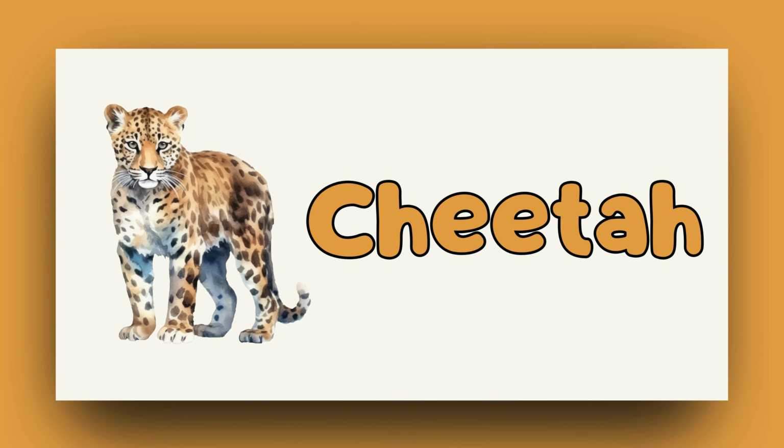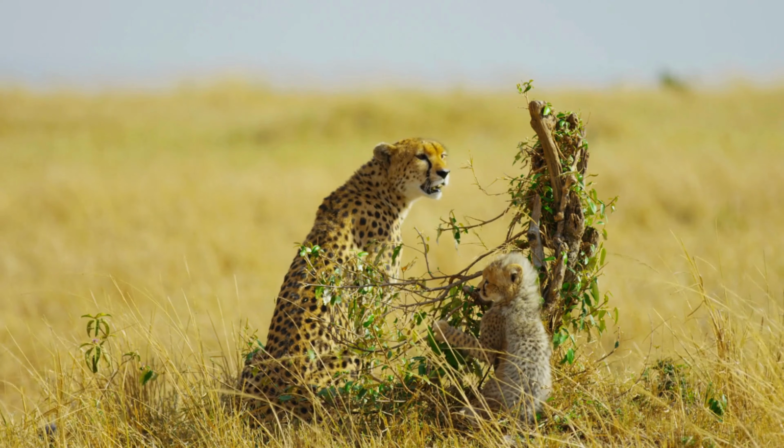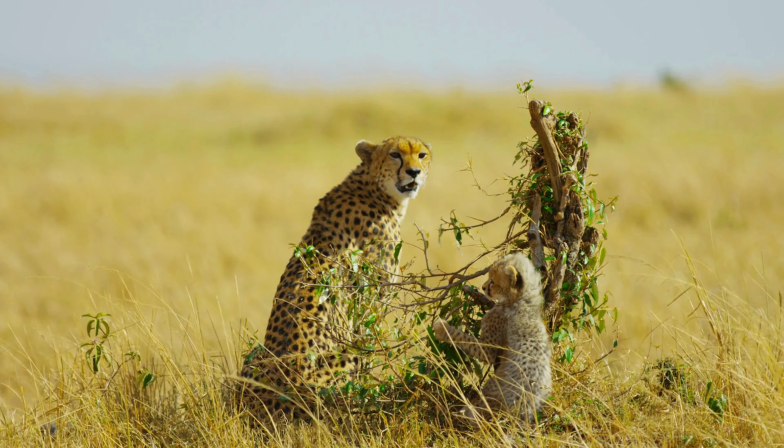C is for cheetah. Cheetahs are the fastest animals on land, and they love to chase after their dinner.